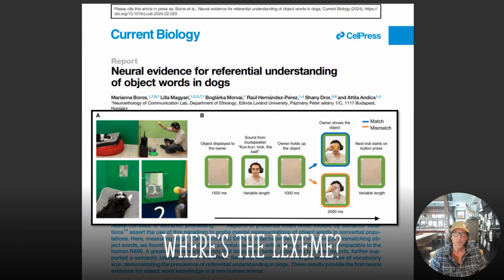Second, we're working on a more rigorous definition of wolf lexemes or words. And this recent paper from Boros and others using N400 analysis of dogs is a testable approach to finding lexemes. And whether you agree with it or not, it ends with a very bold claim, quote, "This study identifies a dog event-related potential component that reflects semantic expectations, thus providing the first neural evidence for object-word understanding in a non-human species."